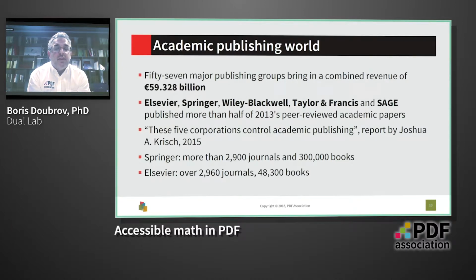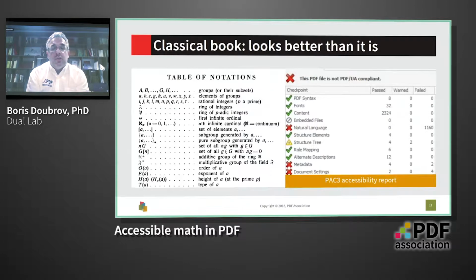And the biggest players, like half of this domain is divided between 5 big players, and Elsevier and Springer are probably the most well-known. Just as an example, Springer has in its collection almost 3,000 scientific journals and about 300,000 electronic books, while Elsevier is concentrated around scientific journals and actually other academic data publishing, not just paper publications. So let's look at what's going on there.